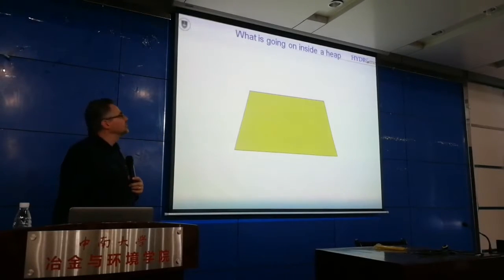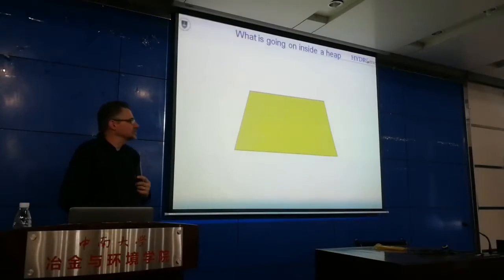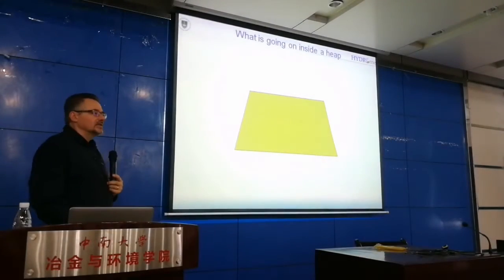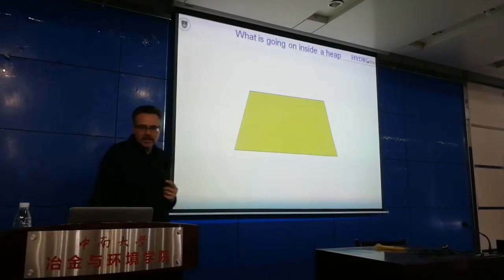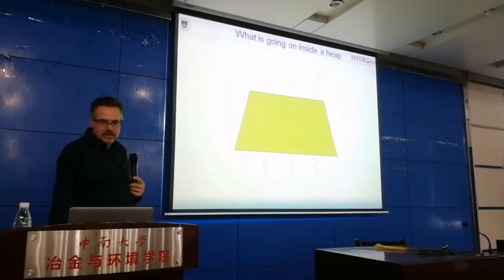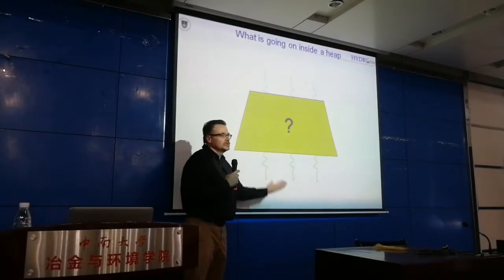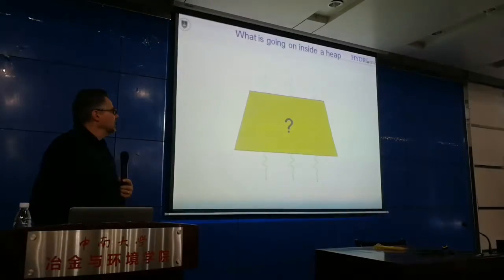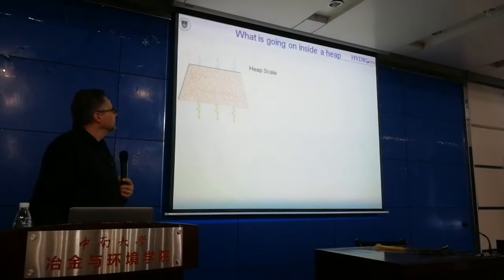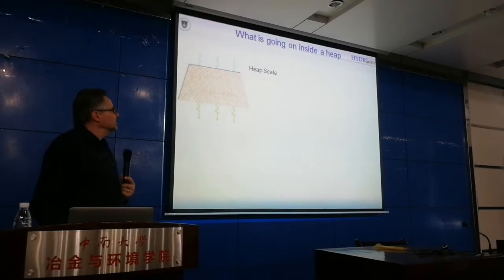Okay, first we focus on what's actually going on in the heap. That's where my research has focused over the past 20 years almost, trying to understand the complexity of the processes going on in heap leaching. While it's easy to say we have clean solution going in and pregnant solution coming out, what is actually going on while it's percolating through the heap? First of all, we need to distinguish a number of scales in the process.